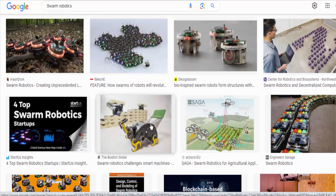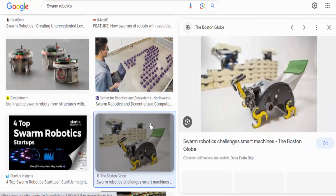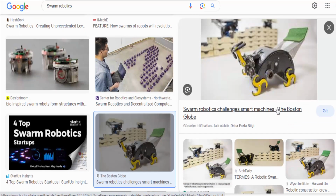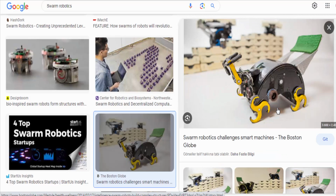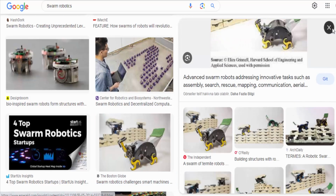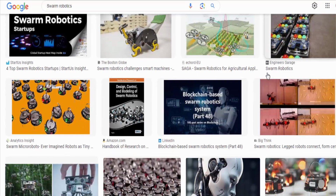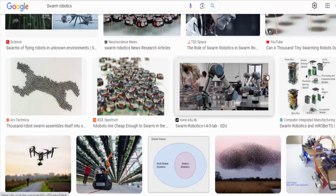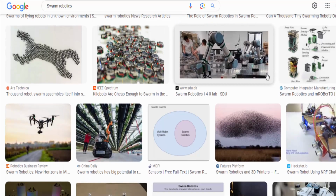Exploration and coverage. Swarm robotics has applications in tasks such as exploration, where a group of robots can explore an unknown environment collaboratively, covering more ground efficiently than a single robot. Search and rescue. Swarm robots can be used in search and rescue operations, where they can navigate through complex and hazardous environments to locate and assist victims.